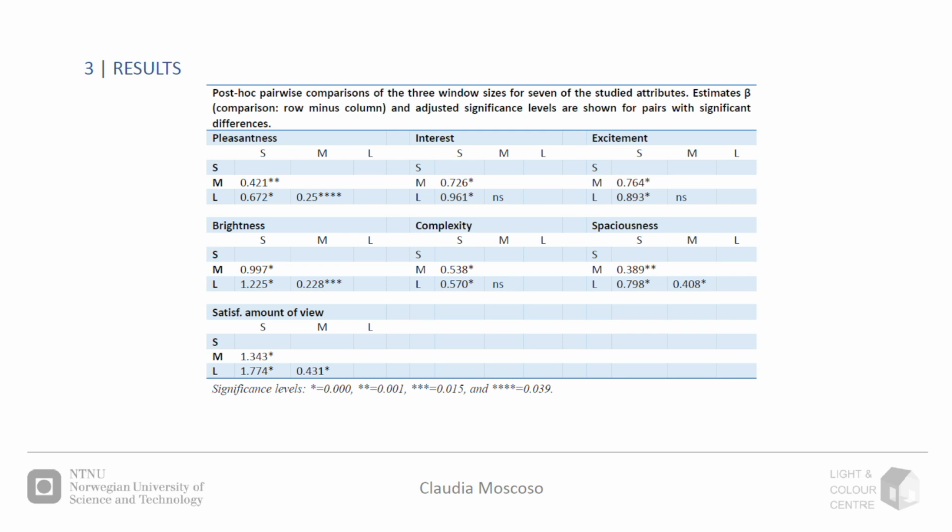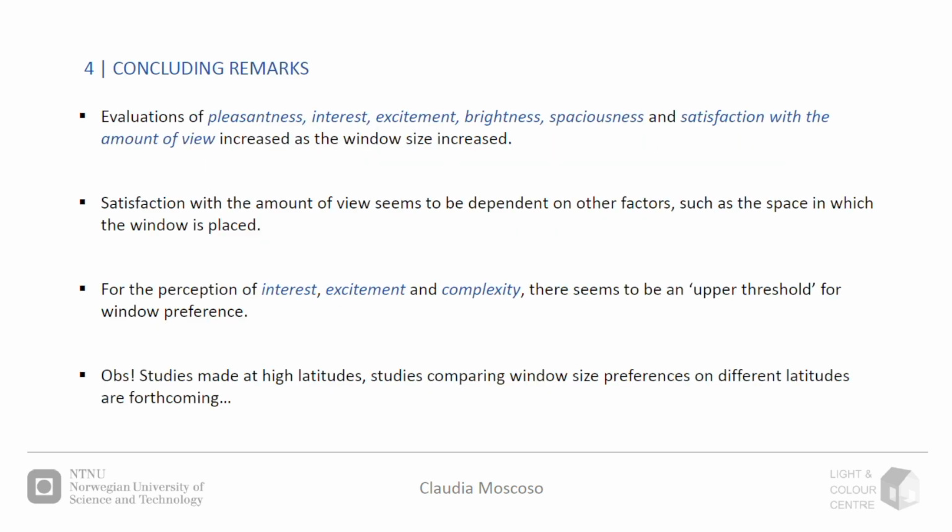But then we also have that for interest, excitement, and complexity, we don't see a significant difference between the medium and the large window. So this could mean that there might be an upper threshold for the evaluation of these attributes. It is not the same going from a small to a medium window as from a medium to a large. There seems to be a non-linear relationship between the preferences.